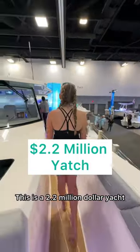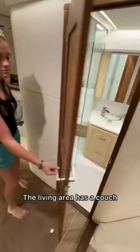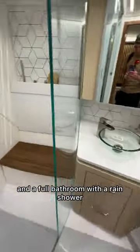This is a $2.2 million yacht, and it's amazing. We love the water and always wondered if we could do boat life. The living area has a couch and a full bathroom with a rain shower.